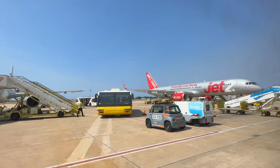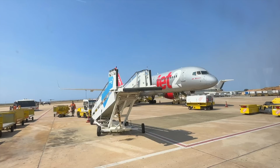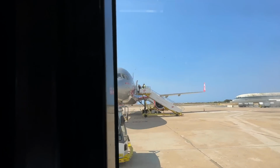And there it is. I love this silver and red color scheme. I reckon the 757 is the most beautiful single-aisle plane ever built. Would you believe this aircraft is 35 years old?